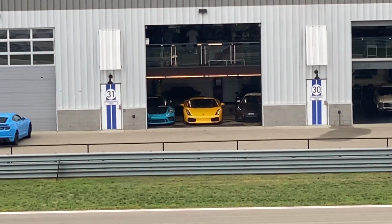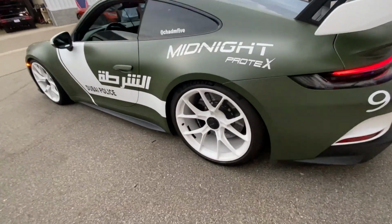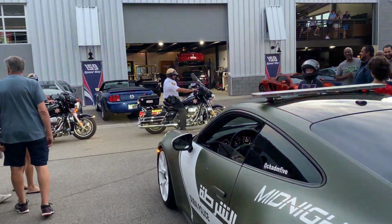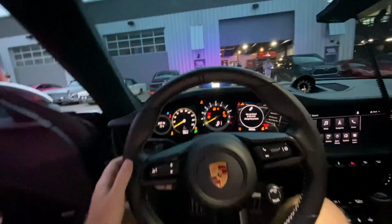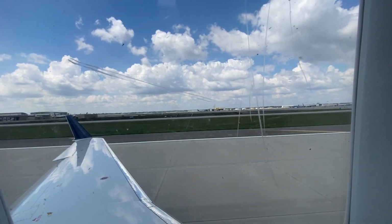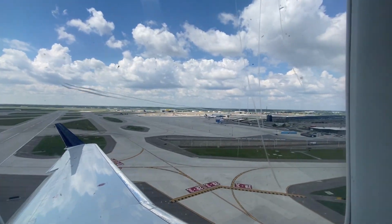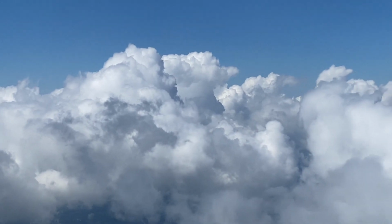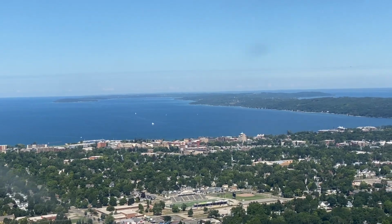I see. 911, I thought this was a 992. That is the cleanest inner barrel I've ever seen in my life. What do we got here? We would have to adjust the seat to be comfortable, but I do dig it. Haven't started the S5 in 13 days. Oh, it is just neglected and yucky.